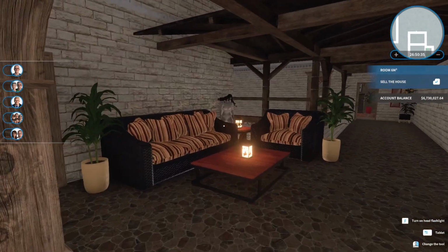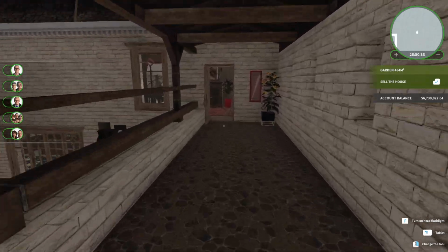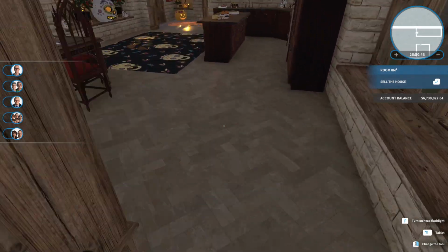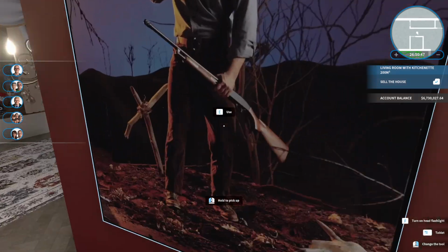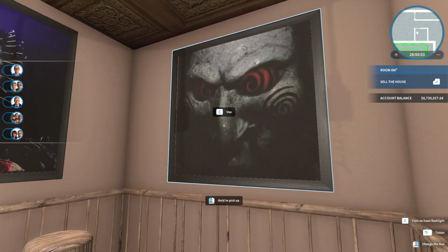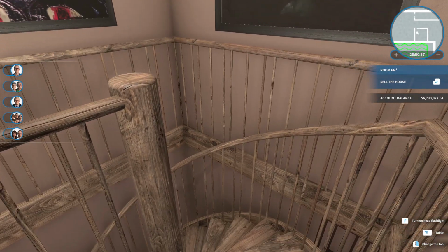Now, we are going to head, probably the fastest way would be over here, through this door, down these stairs. This is such a big house. Down here is the entrance to our master suite. And we have Pinhead and Billy from Hellraiser and Saw.